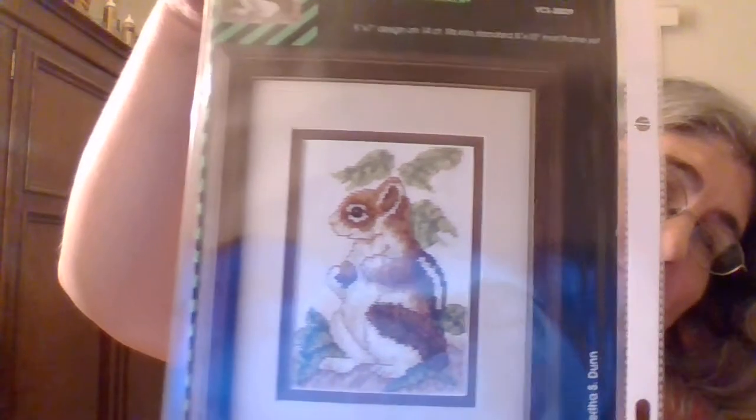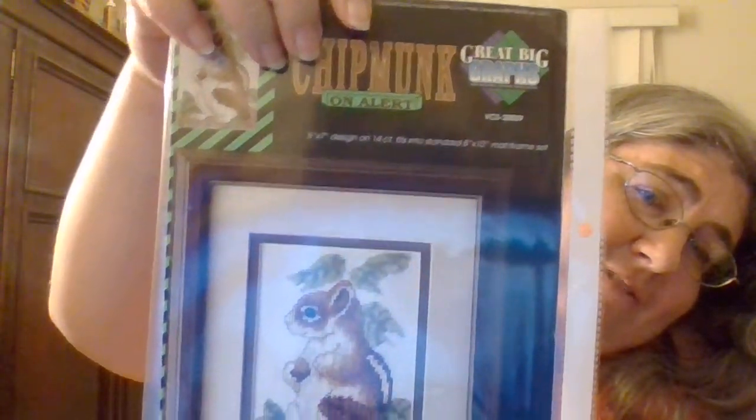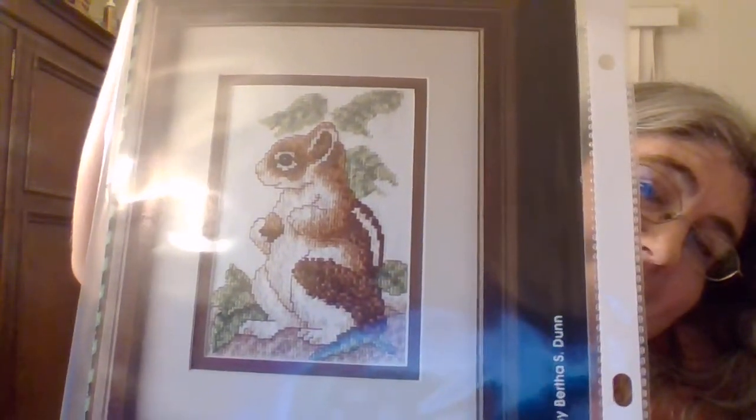I bought this little chipmunk chart. I just thought he was cute. This is put out by Great Big Graphs. And I just thought he was cute. And he was only a few dollars. So I got him. And that's all that I have.